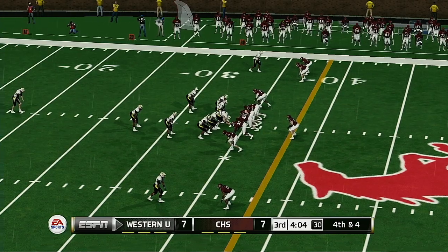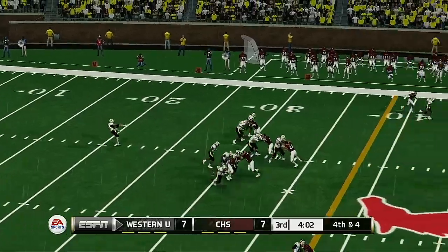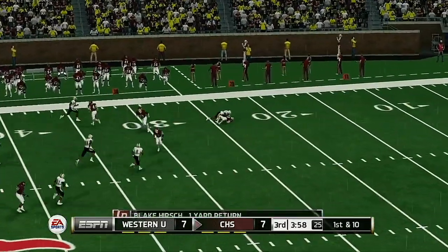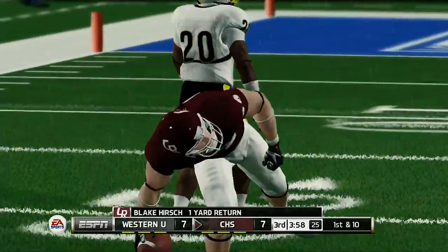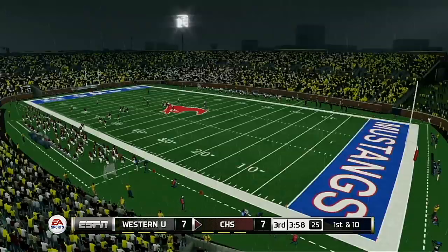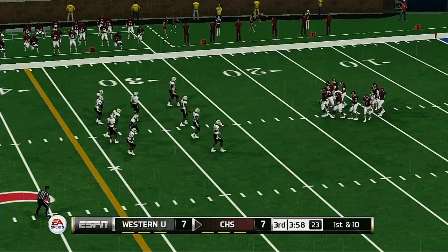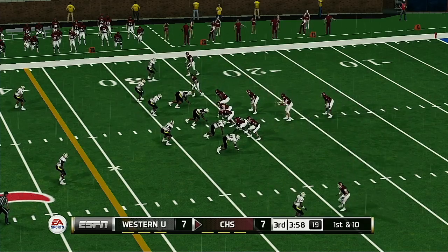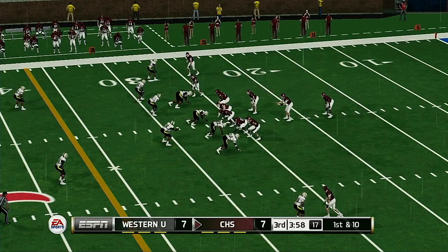Hirsch is back deep to return. Well covered by the kicking team. He didn't go anywhere. What I like about this play is that the guys stayed in their lanes and didn't allow the big play. You knew that return was doomed as soon as he put his hands on the ball. With the field as messy as it is, he wasn't going anywhere.